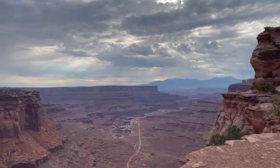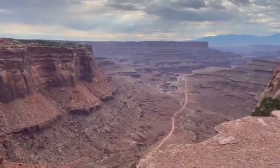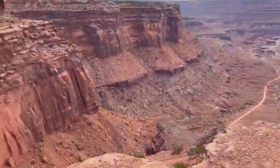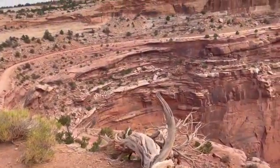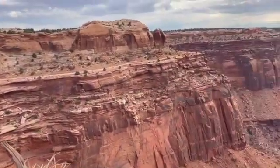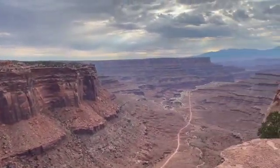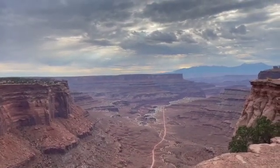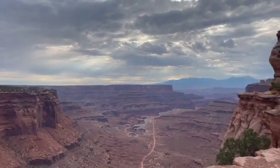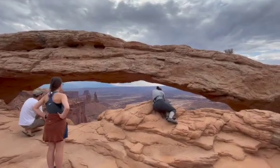So now we are in Canyonlands and we've come to this first stop point. So you see that little road down there? You can kind of see it over here too. It's called the Schaefer Road. Looks a little terrifying. It's not really for cars, it's for off-highway vehicles. So these big buggy type things. So we're not gonna go down there, but we're gonna look at it. It's very pretty. Now we're at Mesa Arch.